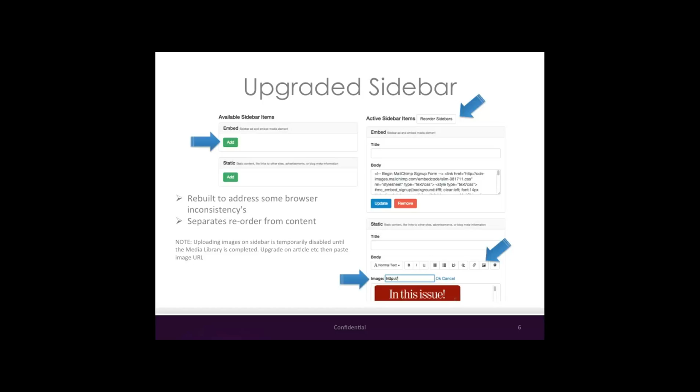One thing to note, because we're moving towards this new media library, when we rebuilt this, we took out image uploading. Technically, there was a really good reason. I don't want to get into it, but we took out image uploading from this page. So for the moment, until the media library is done in the next week or two, you're going to need to upload any images that you want to use somewhere else. You could do it on the article page, for instance. Just upload it there, and it'll be accessible. Then you can grab the image URL and put it right in there.